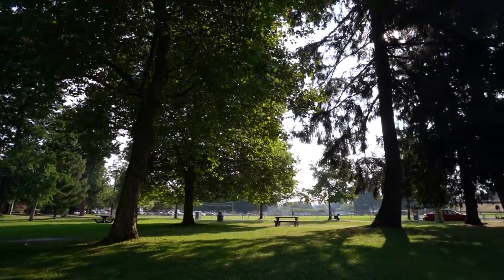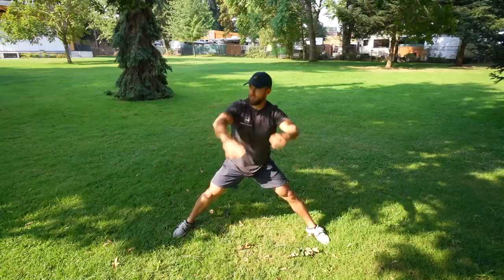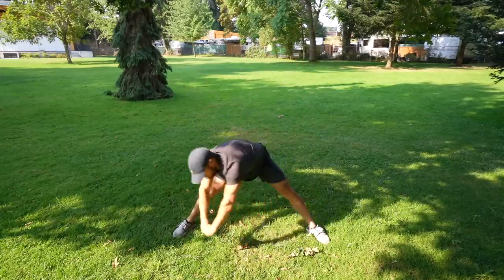So I'm gonna be heading to the gym in a bit, but I just wanted to come to the park this morning and start my day off here because it's just such a beautiful day. Summer is quickly coming to an end, so I'm just trying to squeeze every last bit out of it that I can. I'm gonna do a little bit of a stretch, a bit of a jog as well, just get my body moving and just enjoy myself. Get a little bit of that nature in me, a little vitamin N.